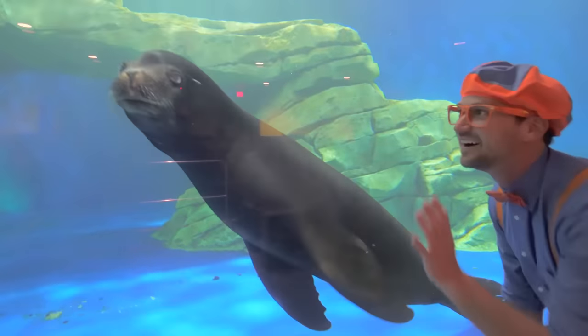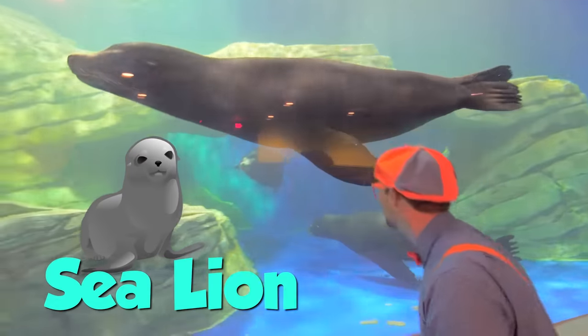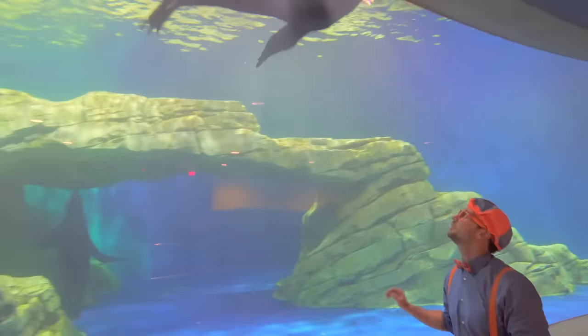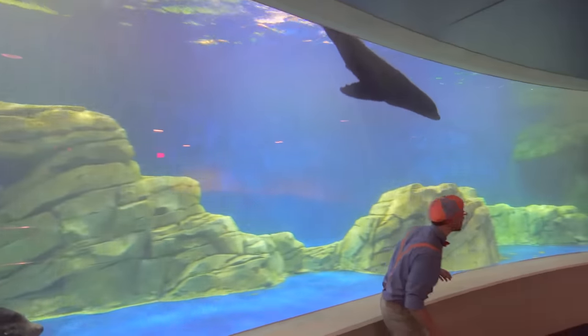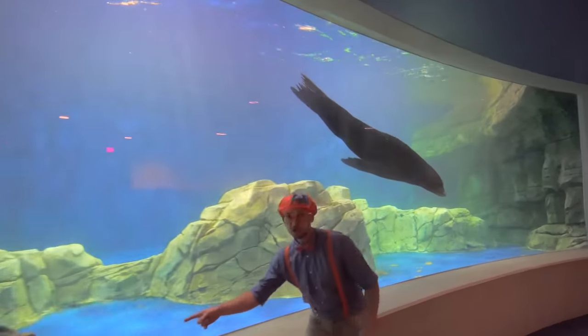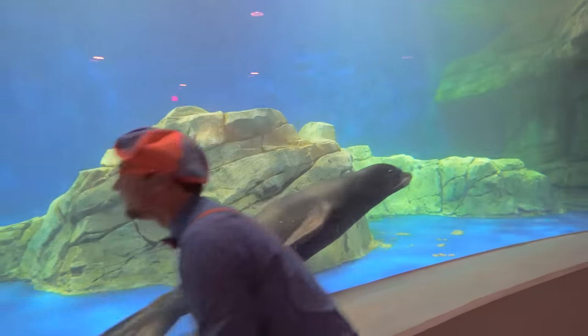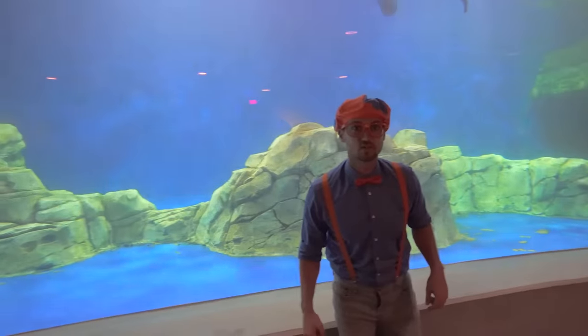Hello! Hey! So this is a sea lion. Whoa. There's another one over here. Whoa, it's so big! That's so cool! Oh, look! Whoa, hello! And there's actually a seal in here as well.